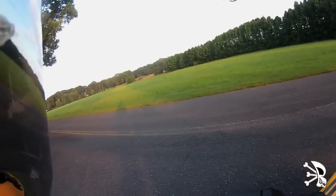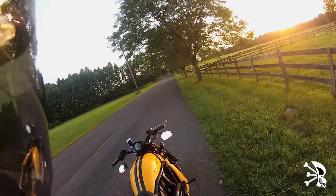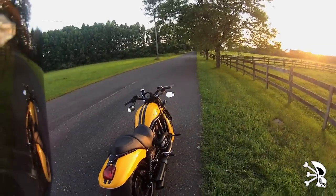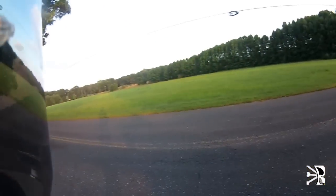I've changed the fueling quite a bit myself. But like I said, I'm not a professional, so I know there are definitely some flat spots because I get some popping and things like that. Things that I know I need to fix, but it runs well enough that I'm not that worried about it. I don't have to worry about it blowing up.